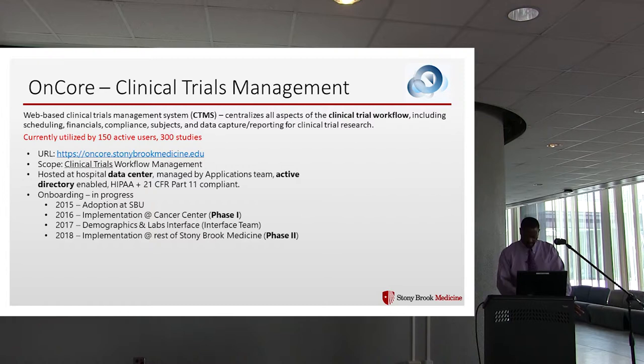Encore's purpose is to help research coordinators and administrators manage the day-to-day activities for clinical studies. This includes budgeting, committee reviews, tracking protocols, enrollment, individualized patient visits, billing for services, as well as reporting to regulatory agencies. We currently have about 150 active users in Encore and over 300 studies. Encore is fully HIPAA compliant and 21 CFR Part 11 compliant as well.